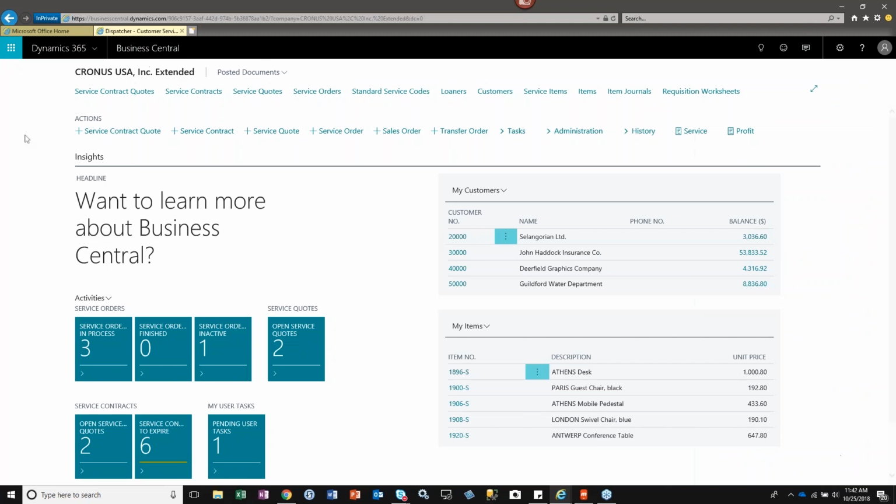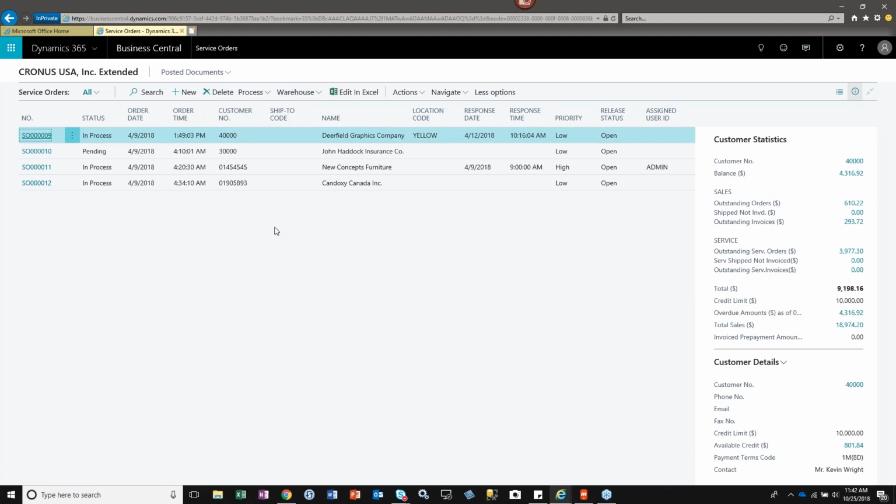Let's go back out here. And I've actually got, let's look at my service orders. Now, I don't need a service contract to do service work. I could go right in and I could start a service order. I can also do just a service quote. Somebody just calls, bring in my car in, how much do you think it'll be? You can do that. Or, hey, can you look at my monitor for me?